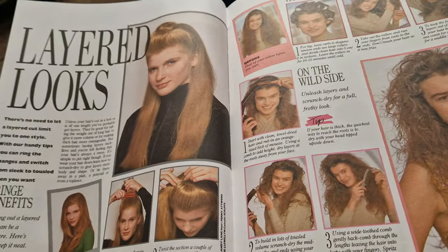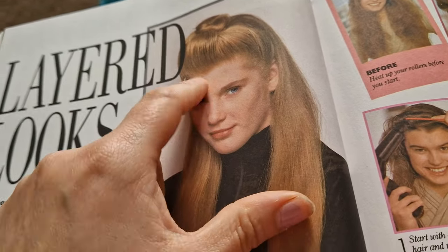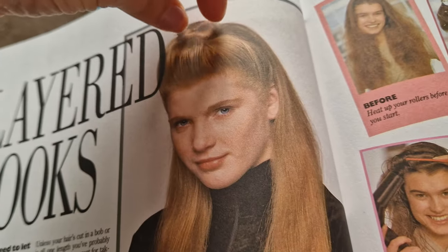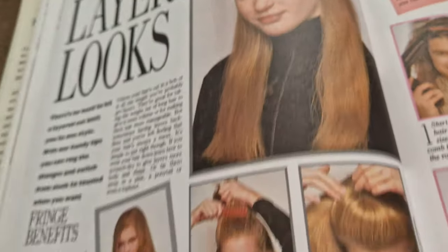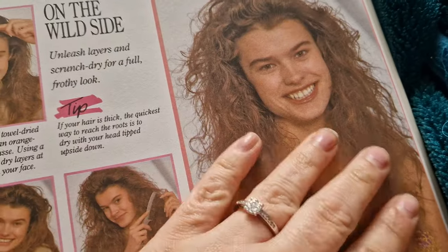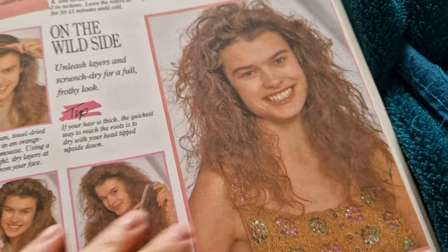The layered look. I always used to have my hair like that. Obviously, I had my little fringe at the front, but I'd take a bit from here and a bit from here and have it up there. And, yeah. You get me? Oh, she's beautiful. I think she's so pretty. I love her wild hair as well.